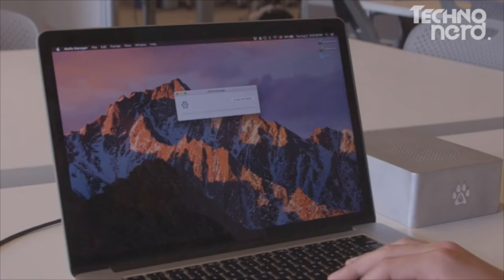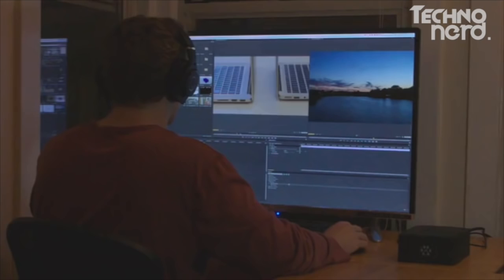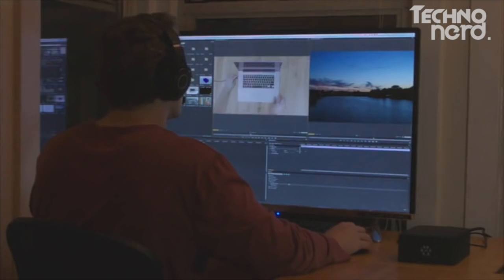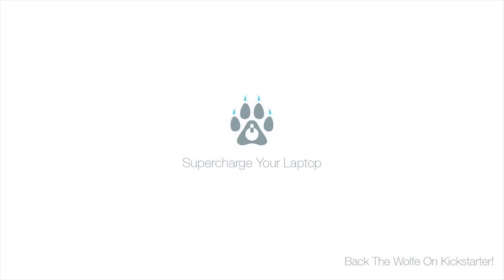As gamers, designers, and programmers, the Wolf has already improved our lives dramatically, and we want to share that feeling with everyone. You can breathe life into your old computer or supercharge your new one. The Wolf enhances productivity, development, and entertainment for everyone on both Windows and macOS. We want to be the guys to bridge the performance gap and bring VR and game developers to every platform.